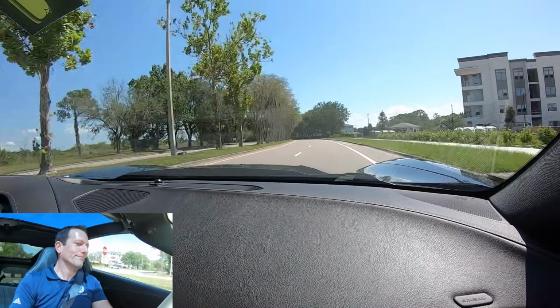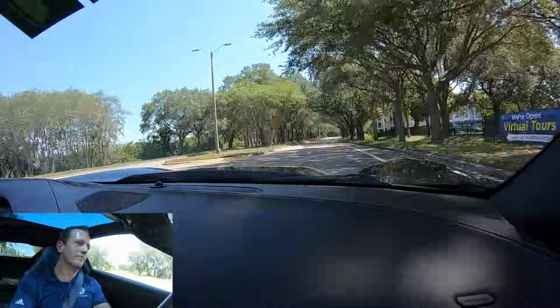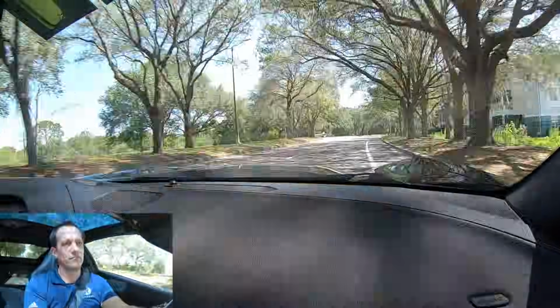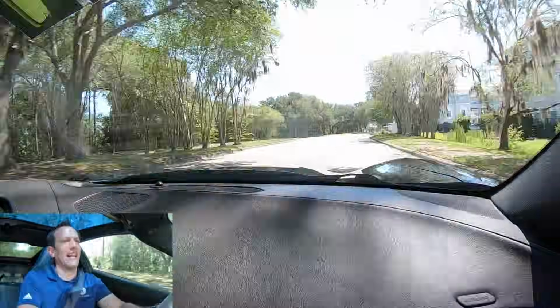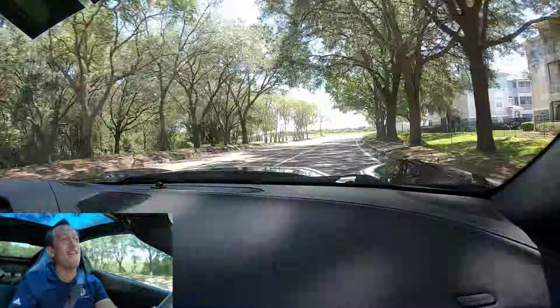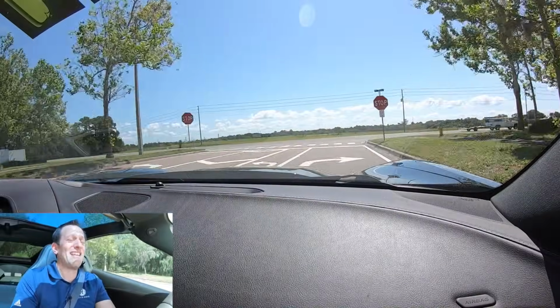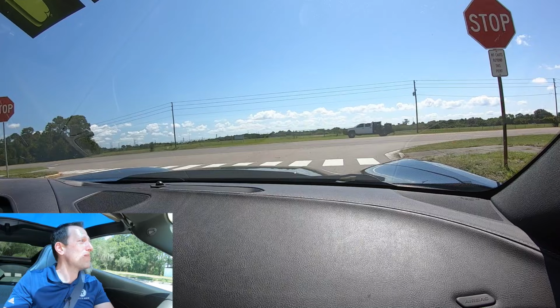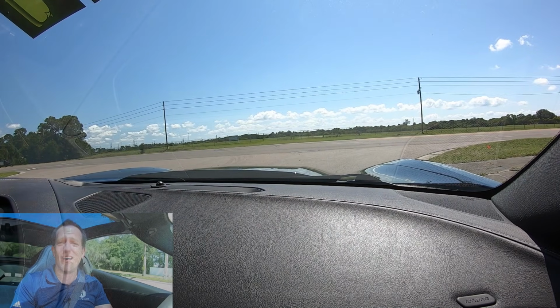On throttle. Wow, wow, wow. I love this thing. I love Corvettes, I really do. And I like the C7 better than the C8 overall. Especially since this thing is just under 40 grand. We're talking about under $40,000. Unbelievable. All right, guys, here we go.